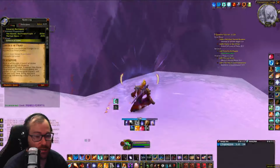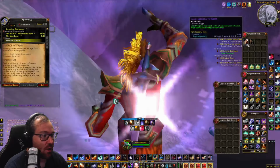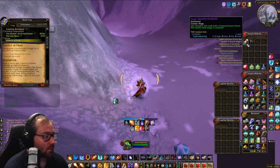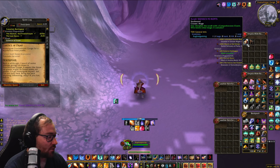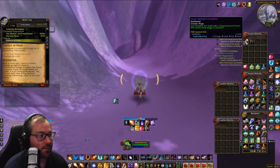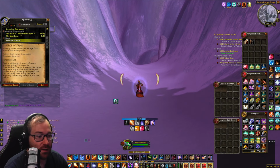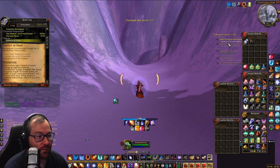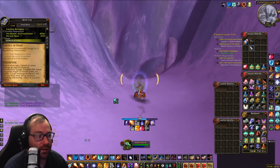Then the next step is to translate the scroll, so make sure you have comprehension charms on you. We are going to then go to the magic stone and do it. So we are going to translate the scroll, as we see here. And then we are going to find the Essence of Frost.